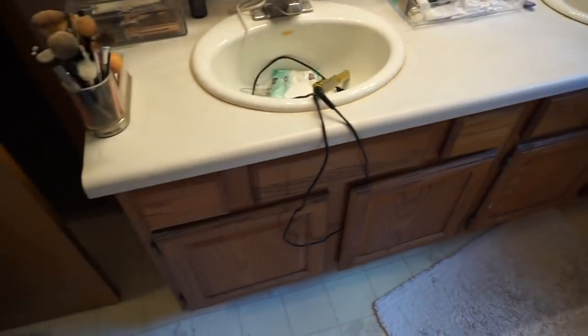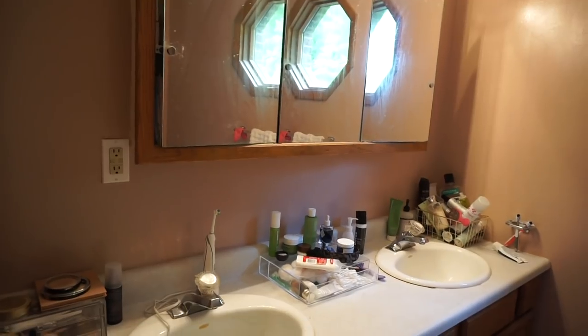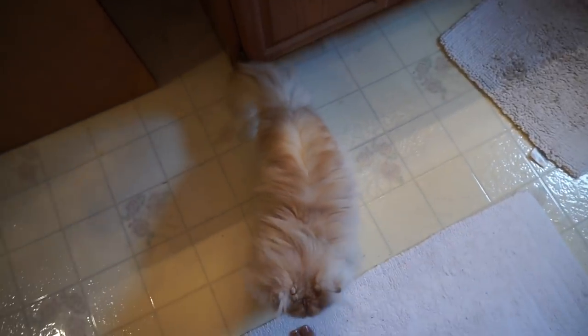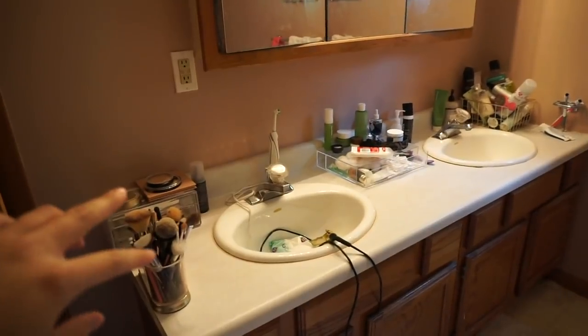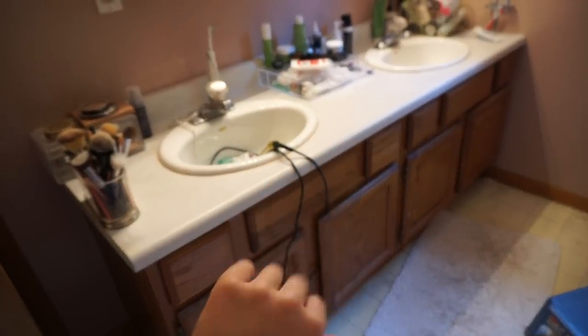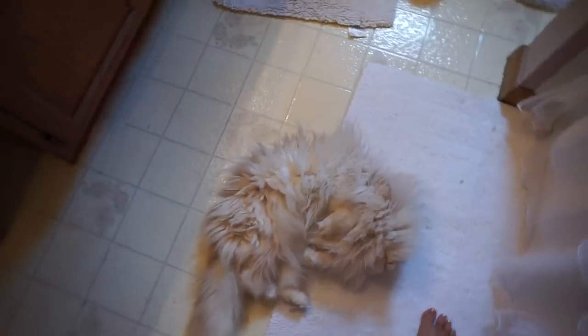But this whole vanity, hello Chester, this whole vanity is just brimming full. What are you doing? What? Obviously makeup is going to stay there. I've already decluttered that. I'm going to take everything out from underneath and in the drawers, and you can stay there. He's probably going to come out with me. Actually, I'll just show you real fast what we're working with, just so you can see before and after.